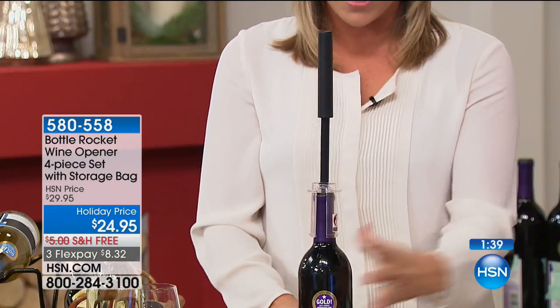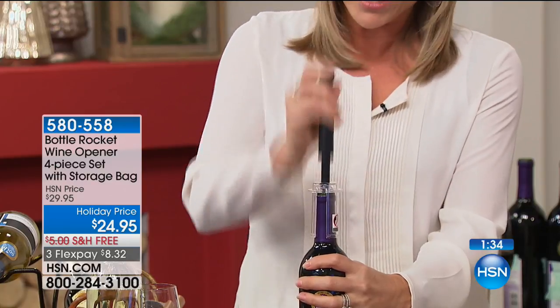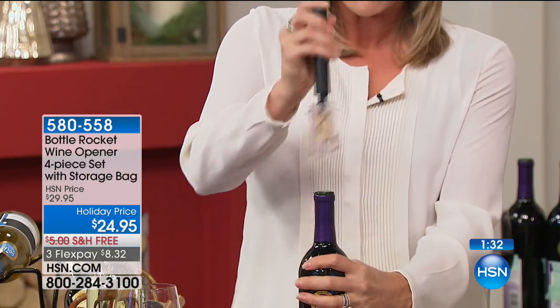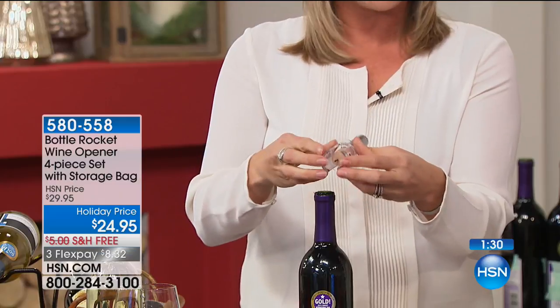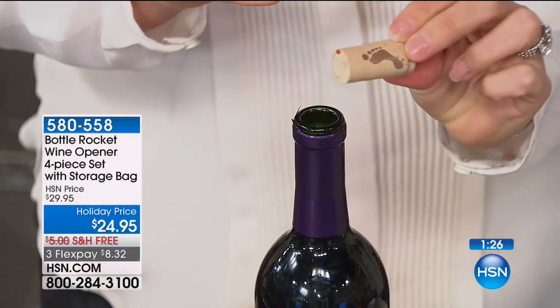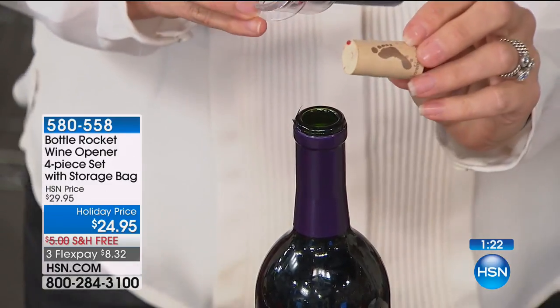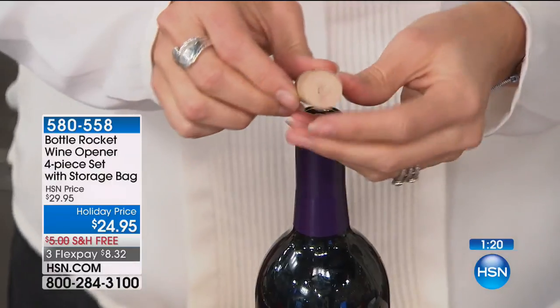It's so easy. All you do is press it on. I want you to grab down here on the bottle, and then you just take your hand right here and give it a couple of pops. You'll feel the cork sliding out. What it's doing is infusing a bit of air so that the cork pops out, so you're not digging cork out of people's glasses. It's the most embarrassing experience. If you've ever had that happen to you, you're already calling us because it won't happen here.